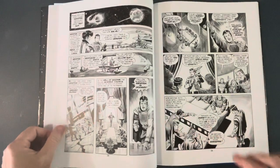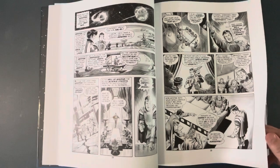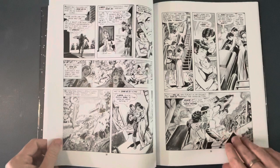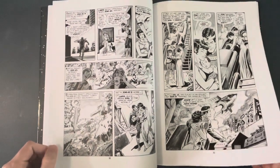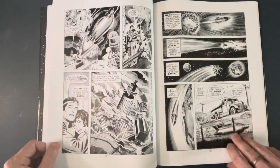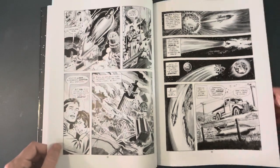And this is inked by Murphy Anderson. I just know that from looking at the style and whatnot, but it's a classic origin. People laugh at Jor-El. How dare they laugh at me? Well, we'll send our son off to have a better life. Screw everybody else. No! All kaboom, blows up.